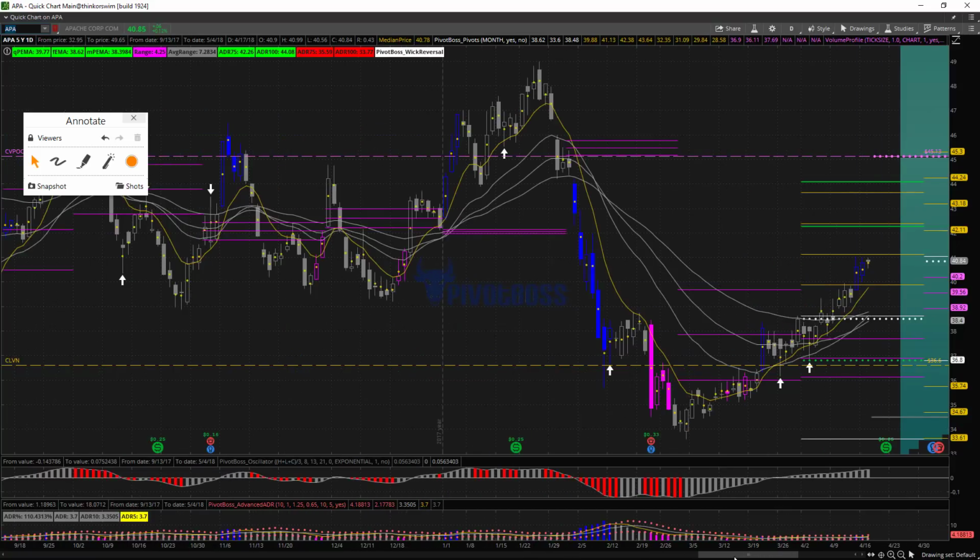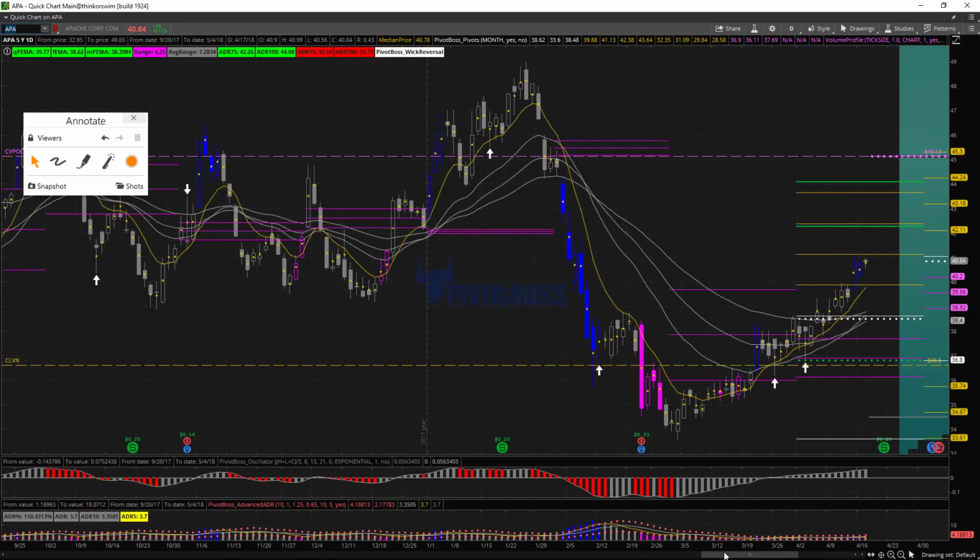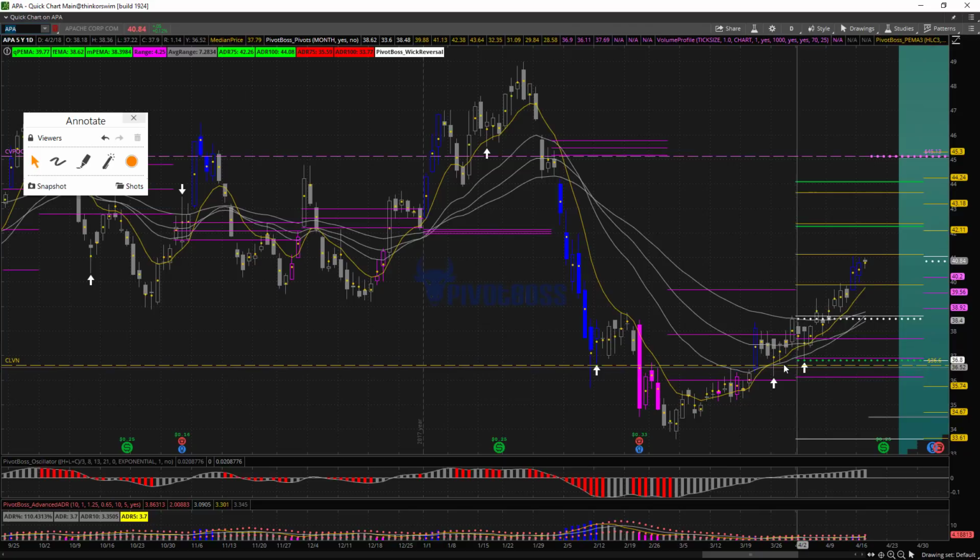APA continues to push higher. This was a market structure opportunity as well. Returning to 36.60, opened up 41 with a shot at seeing 45. So this one continues to push higher.